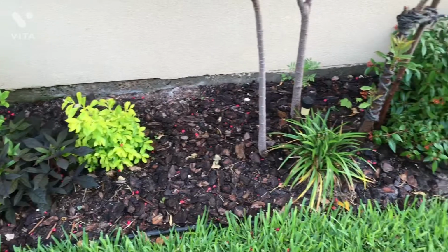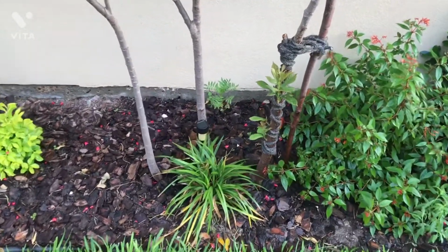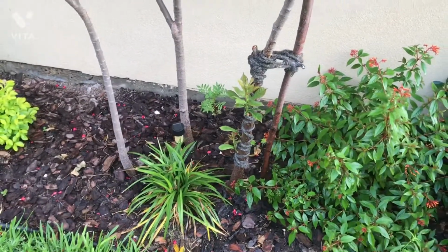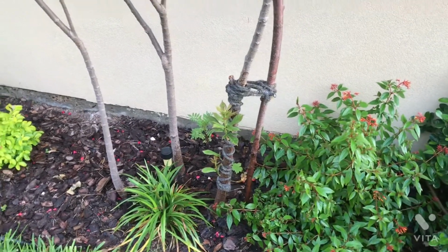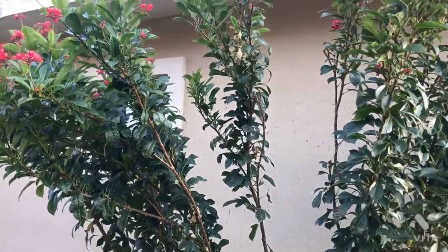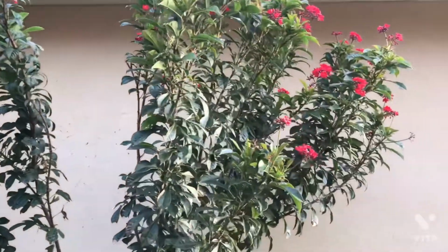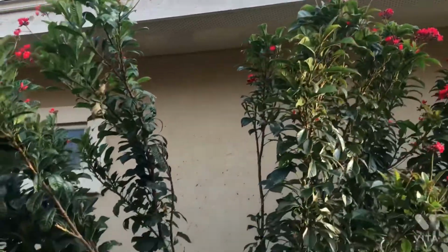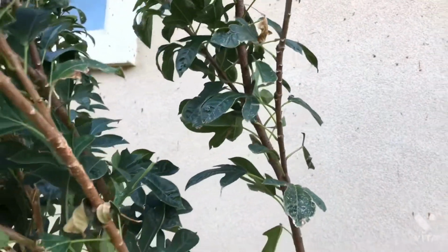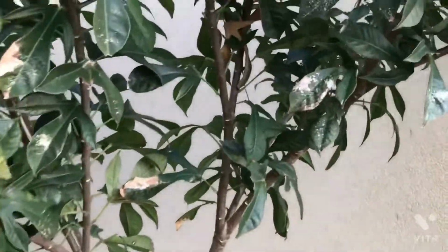And this area is a little bit empty. I do want to put some more ground covers in this area, because right now the Jatropha is basically the focal point of this whole area. It's looking a little empty in some areas, because one of the main branches totally snapped in a windstorm that we had, and the flowers are kind of staining the wall a little bit. But overall, it adds vertical interest in that area.